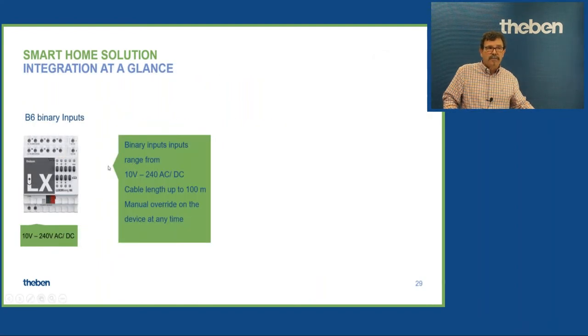So when it comes to products like, we need to integrate a motion detector. And you know, motion detectors aren't potential free. Mostly you have to apply 230 volt and the relay output is 230, so exactly the power which you apply to the device. And if you want to integrate such a motion detector, for instance, in such a system, you need a specific binary input, which is in our case the B6.